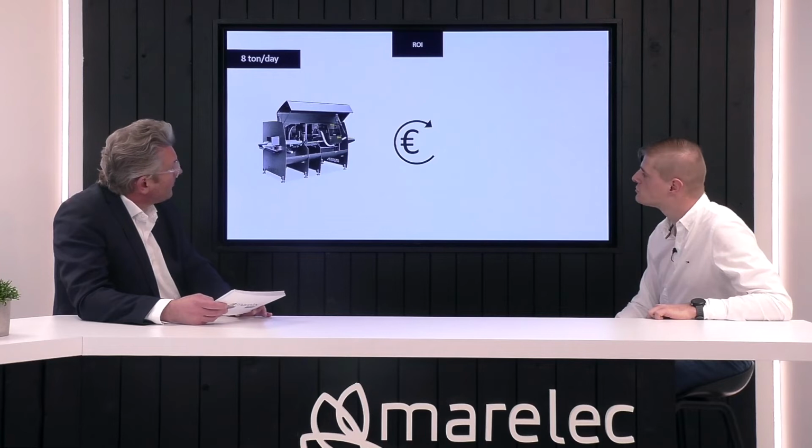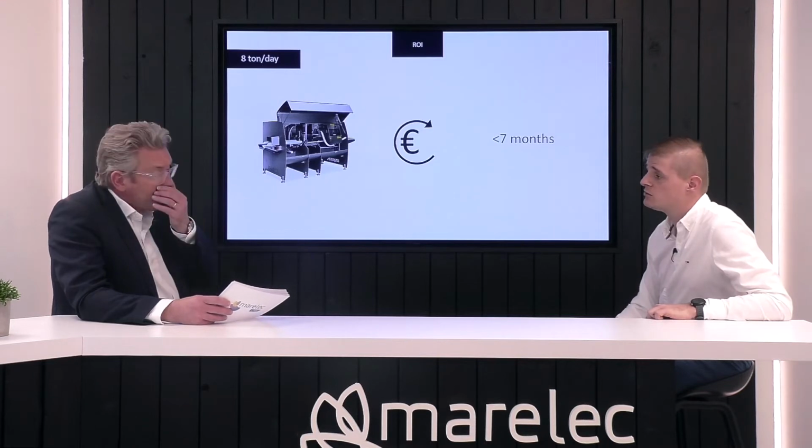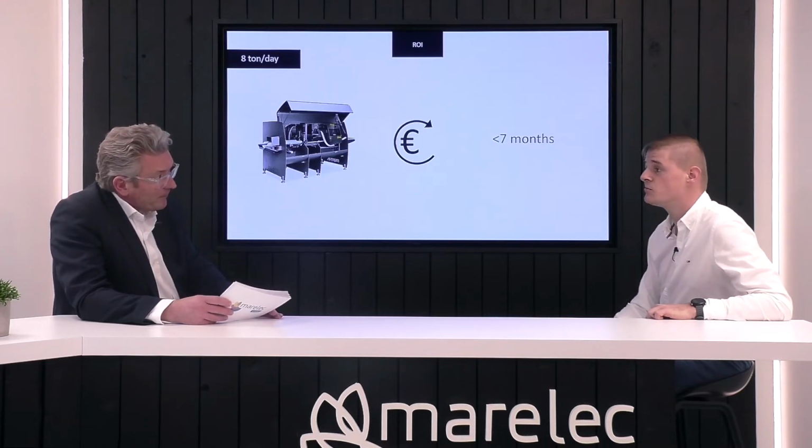The machine you would need to portion that 8 tons per day would be a single lane portion cutter, which can cut at an angle as well. The rough investment cost for this machine is around €150,000. So the payback time would actually be under 7 months, taking both the labor and the yield savings into account.